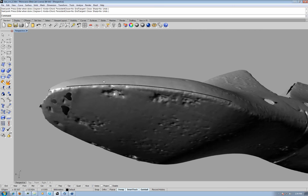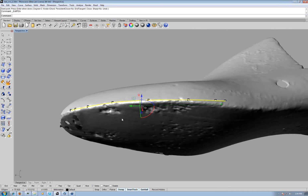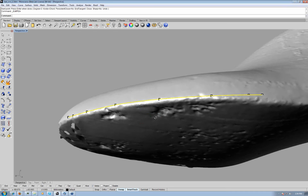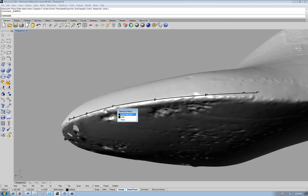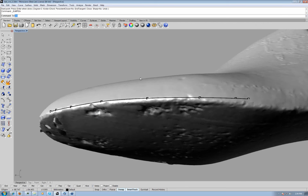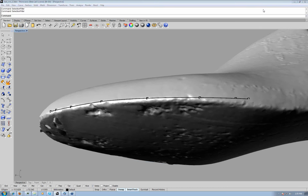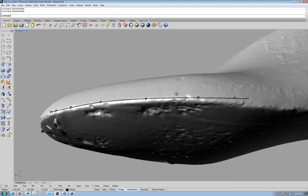Now let's say I want to edit this curve. I'm going to turn on edit points rather than control points, and I'm going to turn off my gumball and say I'm going to click on these points. Now these points are coincident with the mesh, so we get that familiar selection menu, and that selection menu is just going to annoy me while I'm trying to edit this. So I'm going to use one of my favorite new things in V5, and it's called selection filter. So selection filter is the command, and selection filter will bring up, let's see, where are they?